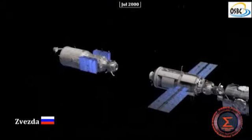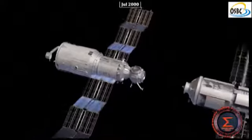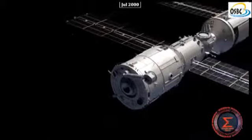This is the Zvezda Service Module. It provides life support systems and is considered the functional center of the Russian orbital segment. It also has three docking ports in front and one in back.